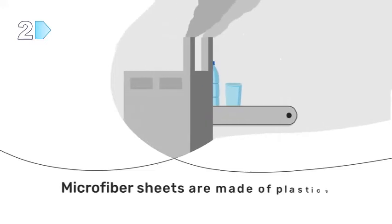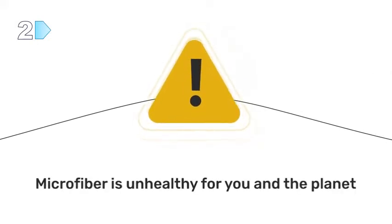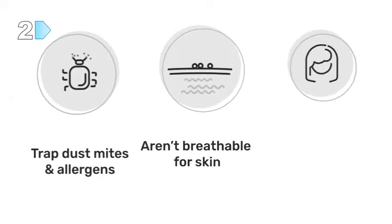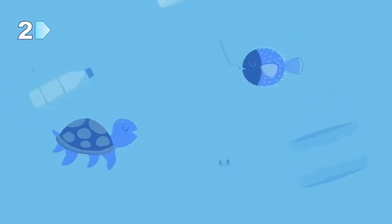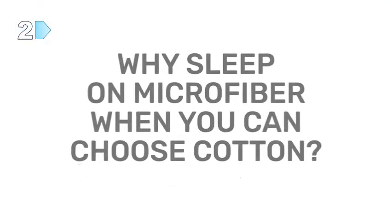When plastic is drawn into thin fibers and woven, you get microfiber. And like plastic, microfiber is harmful and unhealthy for you and the environment. Microfiber traps dust, suffocates your skin, and even damages your hair. When washed, microfiber leaves behind tiny plastic fibers that end up in the ocean, polluting the aquatic ecosystem. While microfiber may make a good cleaning rag, why would you sleep on it?